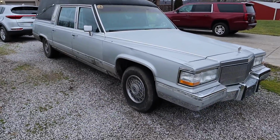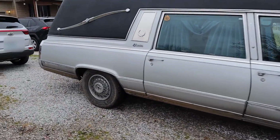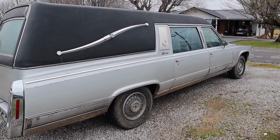Well, folks, there she is in her infinite glory. Right there, the hearse. She's not too clean. She's parked basically in a mud hole, but that's how she looks. I kind of like how it looks.